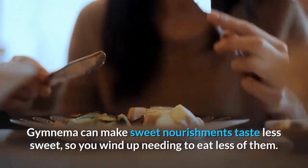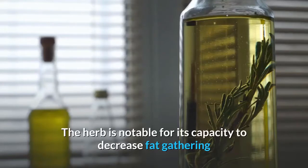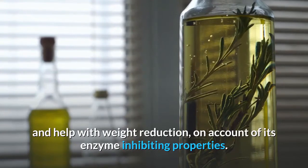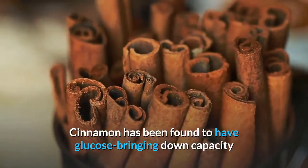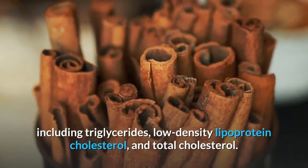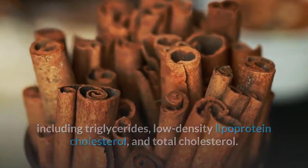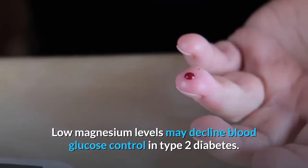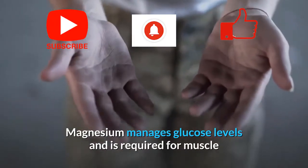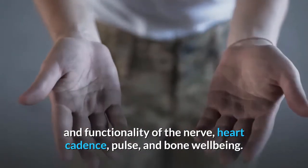Gymnema, cinnamon, and magnesium. Gymnema can make sweet foods taste less sweet, so you end up wanting to eat less of them. The herb is known for its ability to decrease fat accumulation and help with weight loss, thanks to its enzyme-inhibiting properties. Cinnamon has been found to have glucose-lowering ability while also reducing lipid biomarkers, including triglycerides, low-density lipoprotein cholesterol, and total cholesterol. Low magnesium levels may worsen blood glucose control in type 2 diabetes. Magnesium manages glucose levels and is required for muscle and nerve function, heart rhythm, pulse, and bone health.